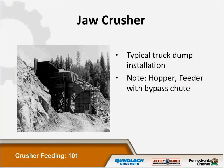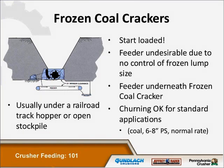Therefore, the best feeding arrangement for a jaw crusher is something like I have shown here. Here we have a dump hopper up above to a grizzly feeder where the undersized material is screened out before, and the oversized goes in the jaw. So what we're doing is we're taking out the undersized material before the jaw. This gives the most efficient and the easiest work on the crusher itself.